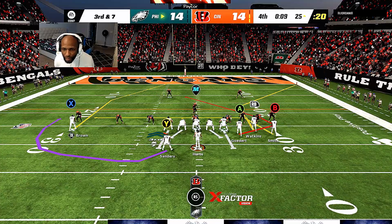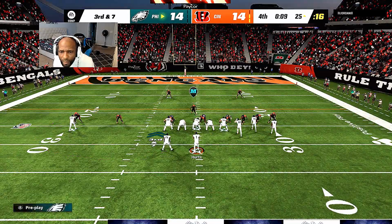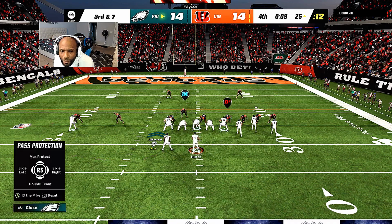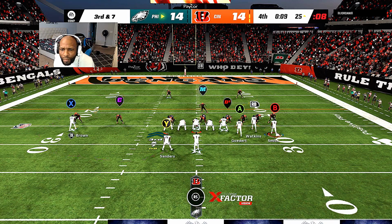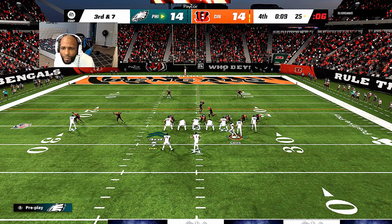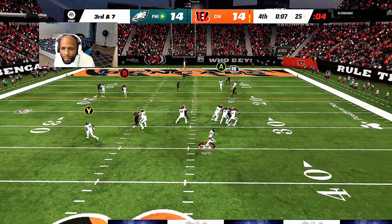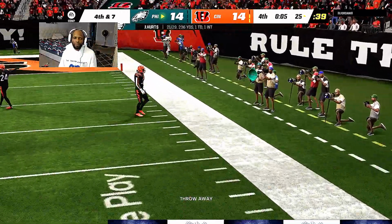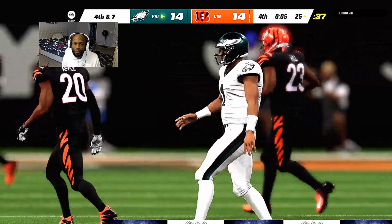They head to the line facing a 3rd and 7 following the incompletion on second down. Smith, the man in motion left. On third down, he'll drop to throw. And he'll just toss it away. So he throws it away, and that brings up 4th down.